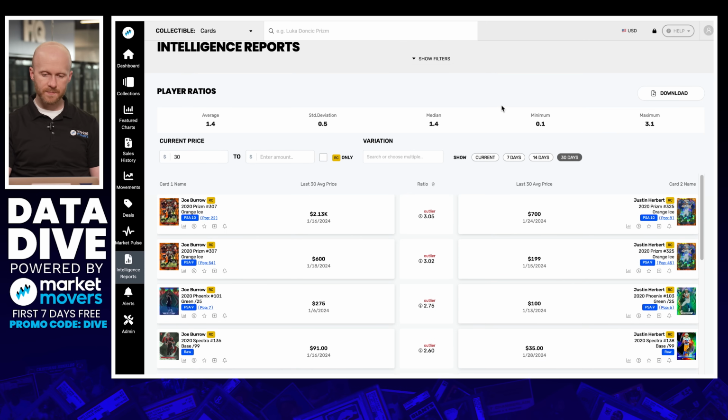So I'm just going to hide this. And what it does is it compares all the cards in our database that have sold over the selected time frame. I went 30 days just to kind of cast a wide net. And it compares the prices. It gives you the average ratio between the 2 of 1.4. So typically, on average, Burrow's selling for 1.4x Justin Herbert. And then it shows you the outliers.